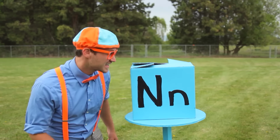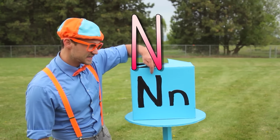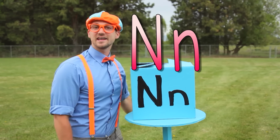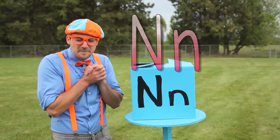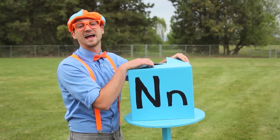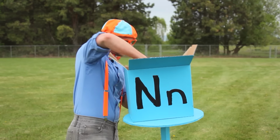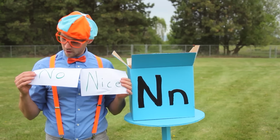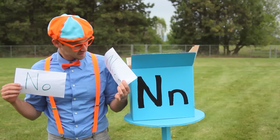Another box! This box has the letter N on it. This is a capital N, and that is a lowercase n. Let's open up the box. I love opening up the box and seeing what's inside. Oh. Whoa! Two pieces of paper. One says no, and one says nice.